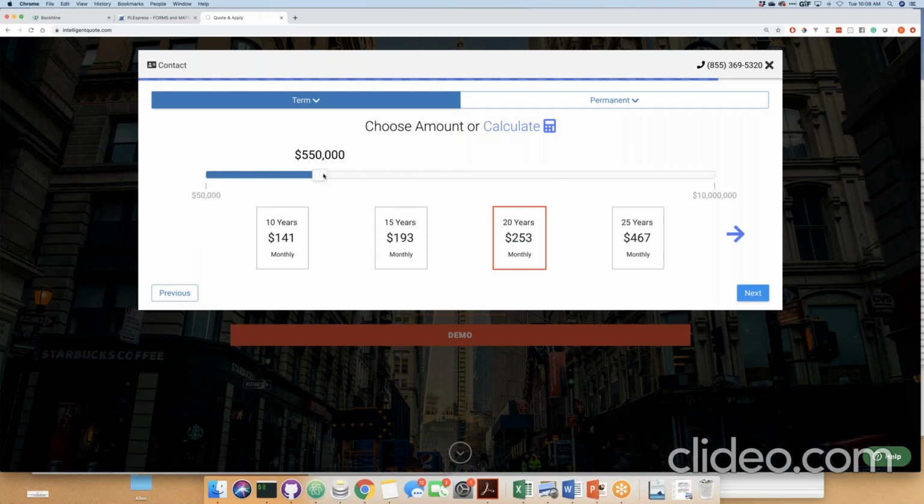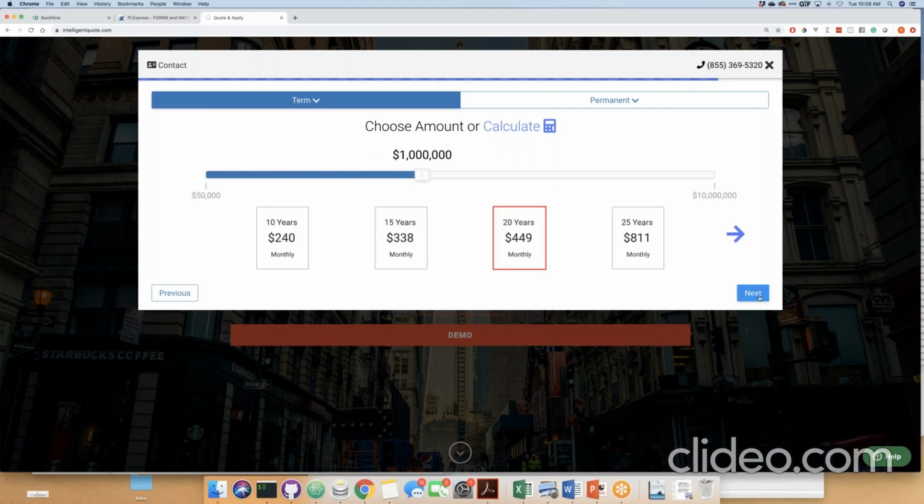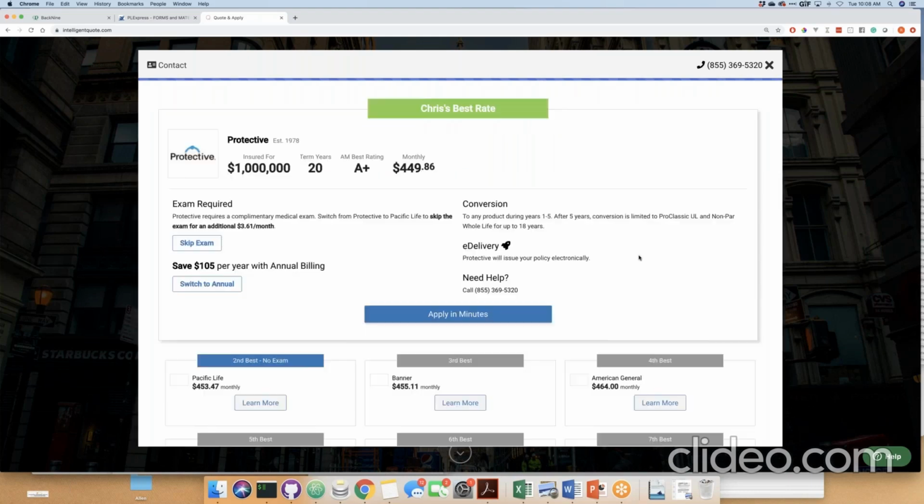So I'm going to go for kind of the pinnacle sale here, right? I'm going to go for the $1 million. My client's 59, and I'm going to go for a 20-year term. So we'll hit next, and we can see that the cheapest company in this situation is Protective at about $450. We'll be $450, and for an extra $3.61, I can upgrade from Protective to Pacific Life and skip the exam.